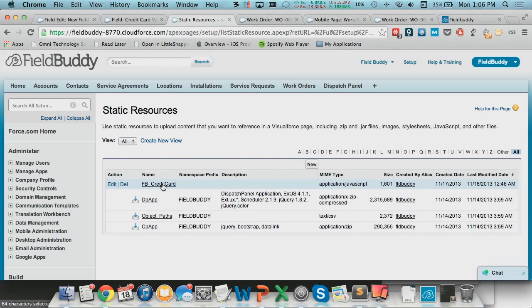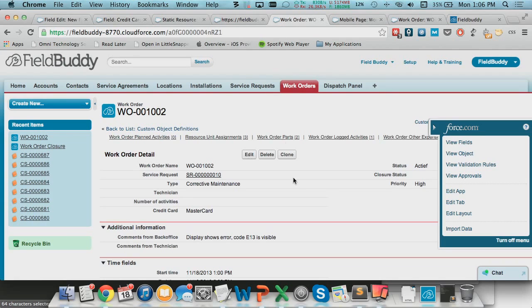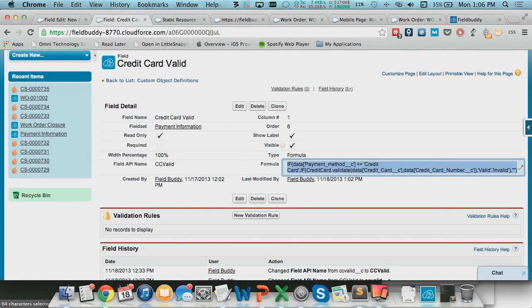I have a credit card validator script here. I'm going to look at the file. I'm not going to explain it right now, but this is some piece of code that one of our developers has put in for me. And it has a credit card validate function. What I can do here, if I go back to the field, I can actually call that credit card validate function inside my formula.